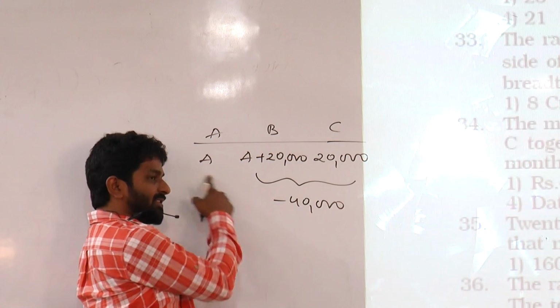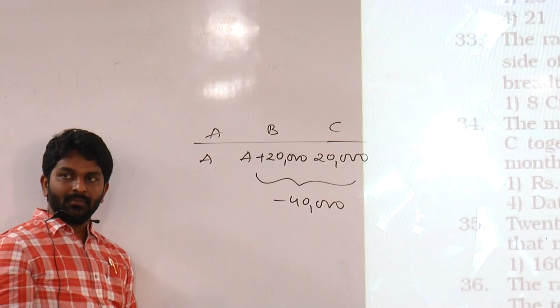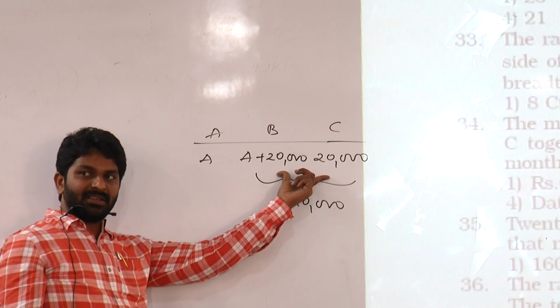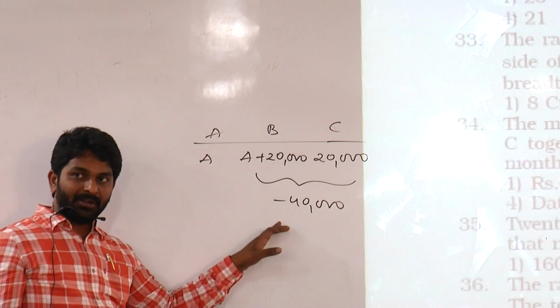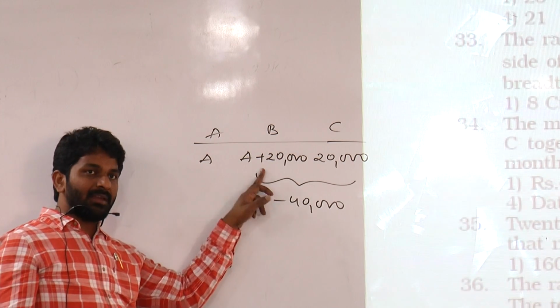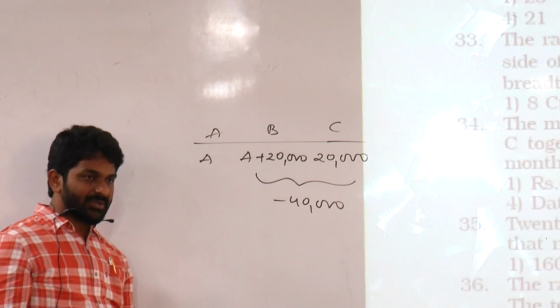In that case only this condition is satisfied. A is getting 40,000 less than the sum of the values of B and C. C is already given as 20,000. B must be A plus 20,000, then only that will be 40,000 less than this. So B is getting how many rupees more than A? 20,000 every month.